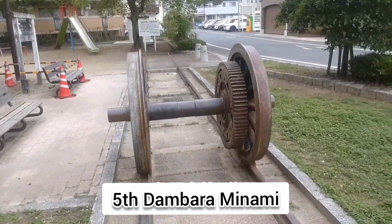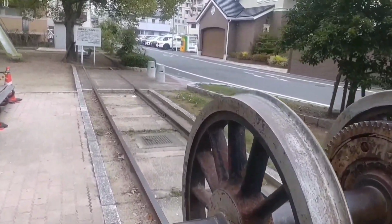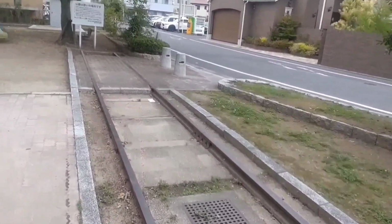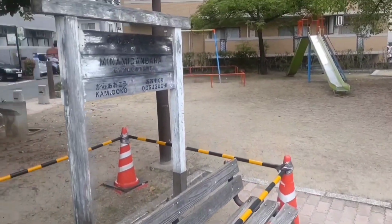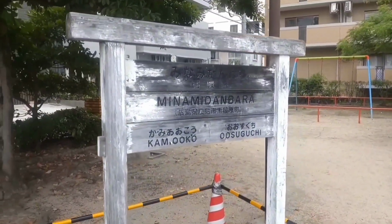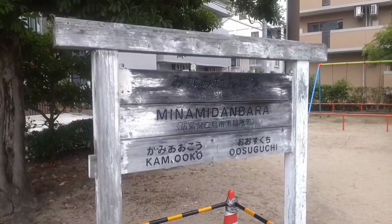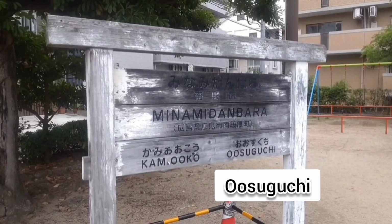Wheels have been preserved. It is not clear what type of wheels they are. There are also rails, although they are short. There is a station name sign. I don't know if it's the original or a replica. It says the next station is Osuguchi instead of Ozuguchi.